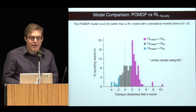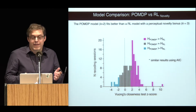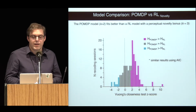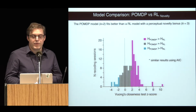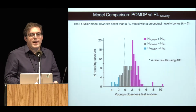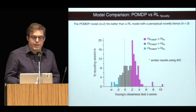I want to make it clear that this isn't evidence that the monkeys are Bayesian. But if we compare the performance of the POMDP model to a novelty-based RL model, where you implement a bonus in the immediate expected value when you first introduce a novel option on that first trial, something people have used in the past to promote exploration in the context of these bandit tests, we see that the POMDP outperforms the RL model, and there's a significantly greater number of sessions where the POMDP fits better. This is exciting because, as a neuroscientist, we now have a principled normative solution to our task that well predicts the animal's behavior, and we can go into the neural activity and see to what extent we can see these signals.